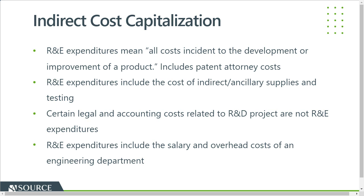Now, the unfortunate part is, just a few years later, the IRS came and said, well, looking at a company that manufactures products, that company had an internal engineering department. Do we have to include the salary and overhead costs of that engineering department in 174? And the answer was yes. So unlike some have hoped for being able to exclude internal labor and overhead, if they're consistent, that's not going to happen.